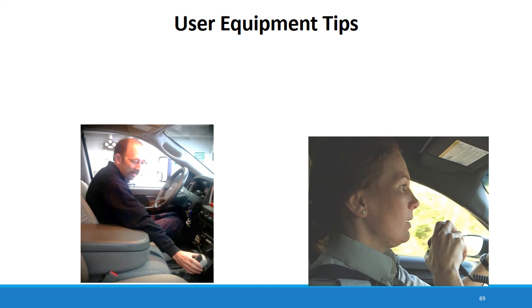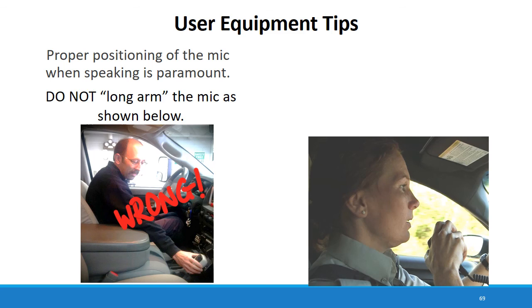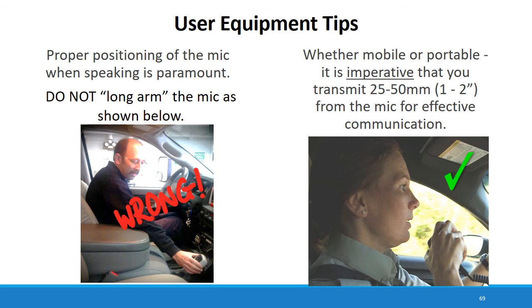Shown are the proper and improper ways to make a transmission with your radio. PSCS radios use ambient noise canceling mics to reduce background noise for a clear transmission. When you long arm the mic, your voice becomes secondary noise and is reduced or canceled completely. Hold the mic 1 to 2 inches from your mouth and speak in your normal voice and rhythm. There is no need to shout into the mic.